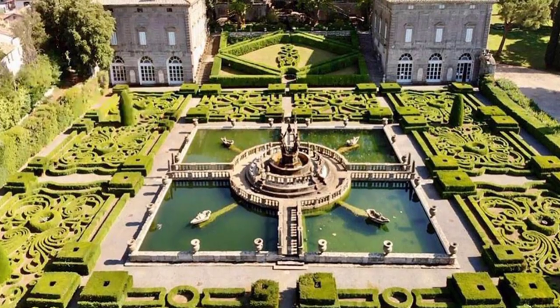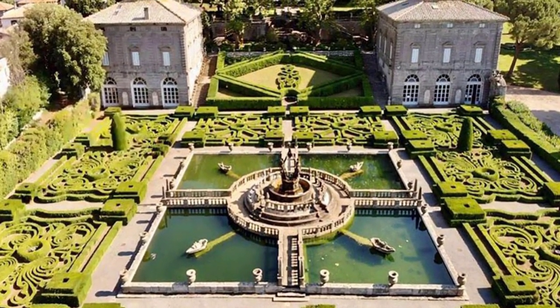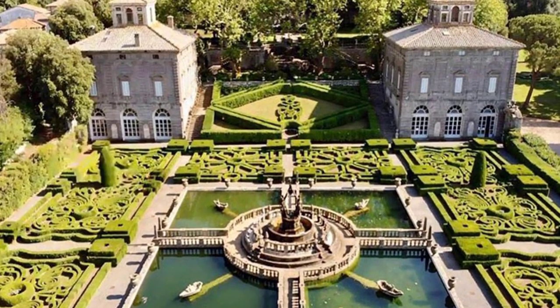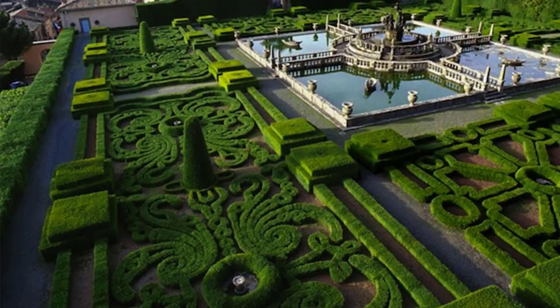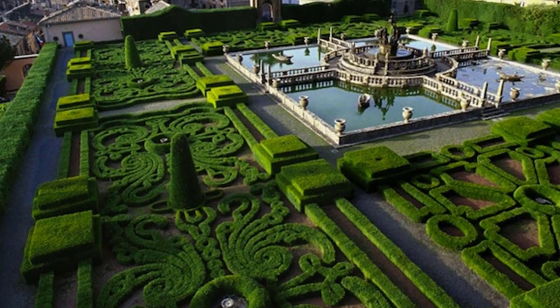Number 3. Bagnaia, Villa Lante, 80 kilometers north of Rome. Must see: the Hanging Gardens. Villa Lante in Bagnaia is on the UNESCO World Heritage List as a protected heritage site. As usual in Italy, villa refers not only to the house, but the whole of the buildings and gardens, inside and out. Pleasure ground is a better description.